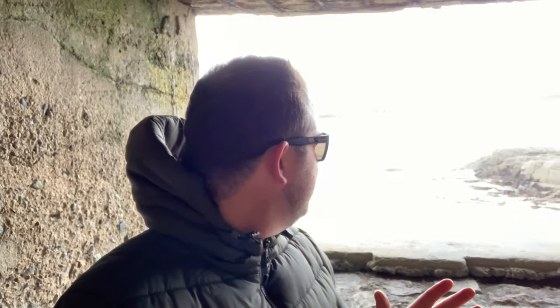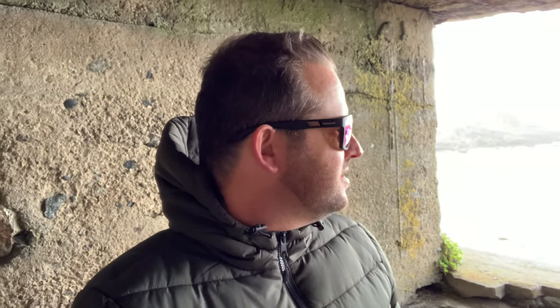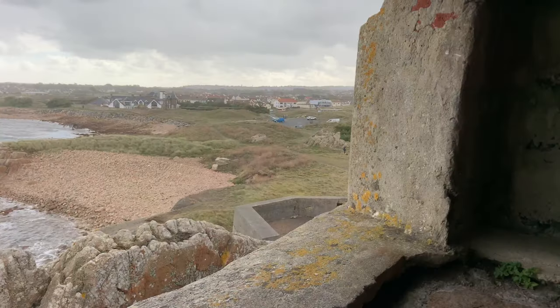Behind me, I'm going to show you the view in a minute, is an amazing view of all the coast, all along, fantastic view. So I'm just going to carry on showing you around. A bit quieter in here. I say the wind's really come up today. A bit of rain, but hopefully you're seeing some of the amazing structures and the fortifications around here. So let's carry on.